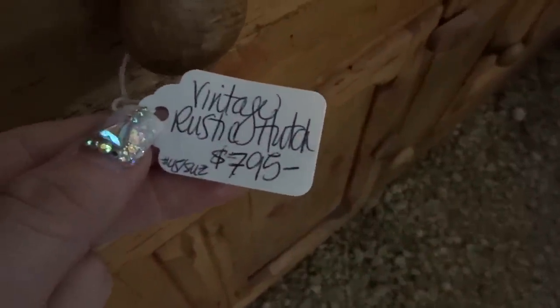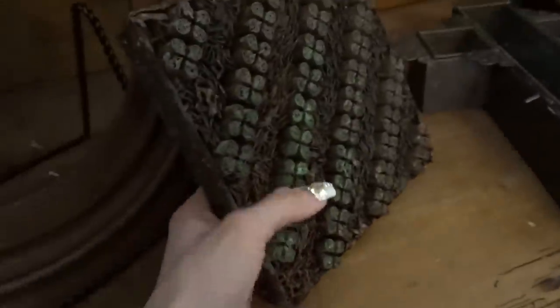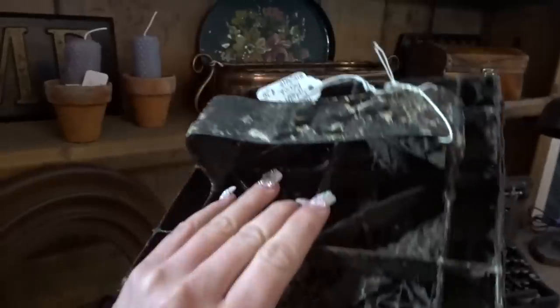Vintage rustic hutch, $7.95. That's really not terrible. Oh my gosh. Ooh, what's this? Oh wow, that is heavy. I was not expecting this. What is this?